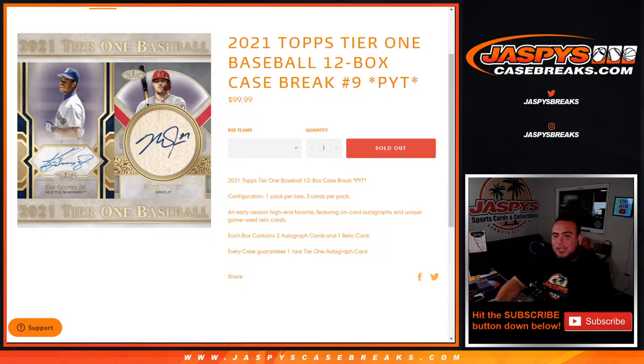2021 Topps Tier 1 Baseball just sold out. This is a 12-box case break. Pikachu's number 9. And again, fresh case. The whole 12-box case. And here we go, guys.